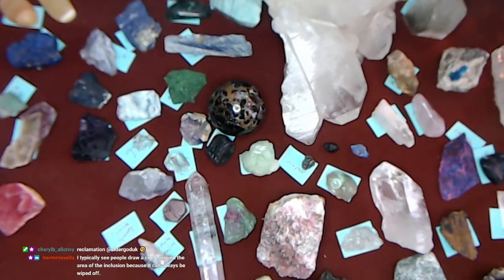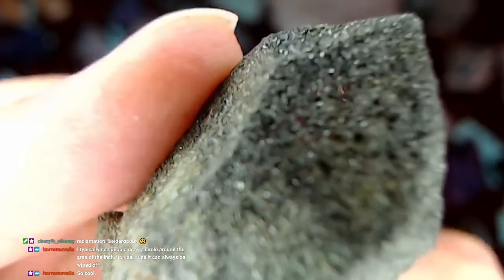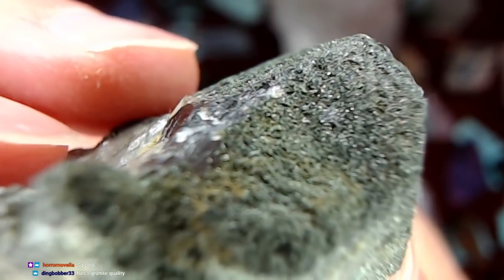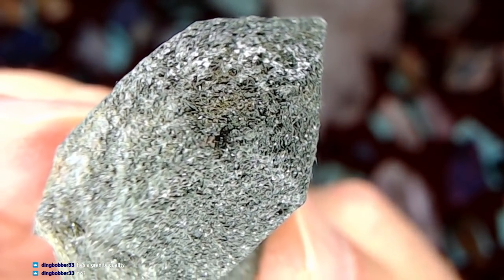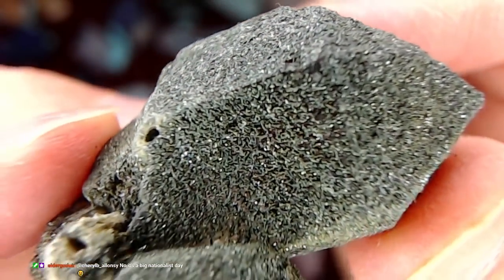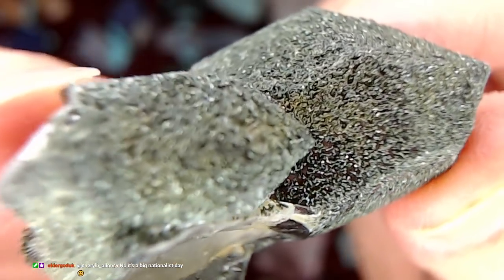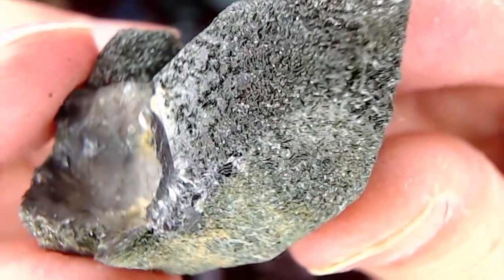Check this out. This is quartz and chlorite, we believe. This is a quartz crystal, right? And look at all that little chlorite mineralization on it. Wow. Oh, draw a circle around where it is. That looks beautiful, really. I like this crystal. And it's got a rough feel to it.